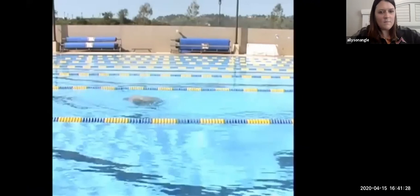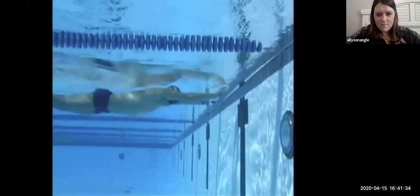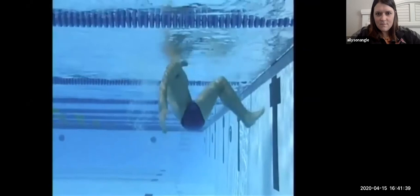Next, move this drill to the wall. Approach the wall as you would for a normal turn. Then simply tuck into a ball and allow your body to roll backwards. Let's watch again. Start in a laid out position. Tuck your legs up and rotate backwards in a tight ball.